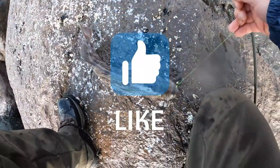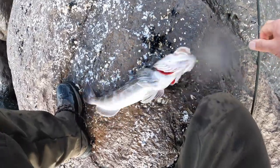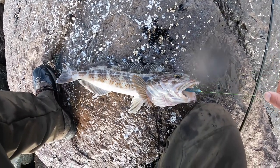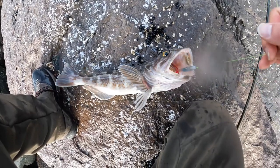Lingcod. Yeah. This is the 2023 season open for jetty fishing. Got this lingcod. This is my first catch. I'm going to keep it.